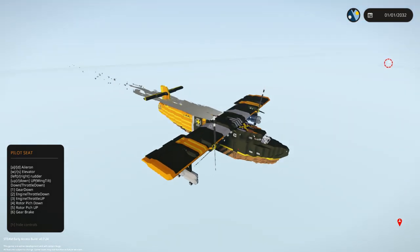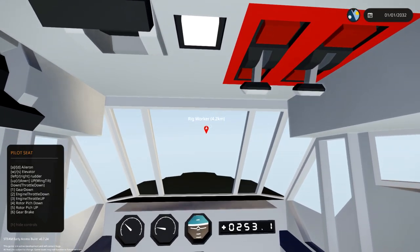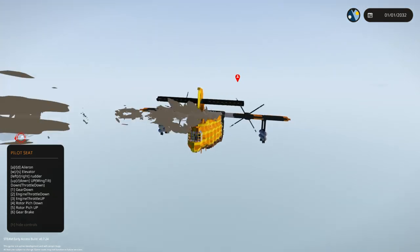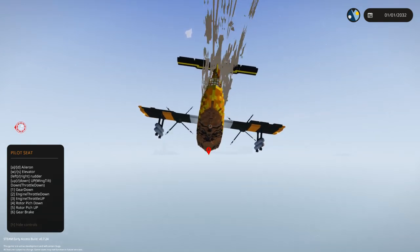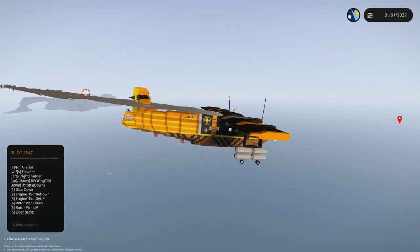All right, so it is worth mentioning that the tsunami is still rolling in, and we are still going in for the rig workers. So, not the rig workers. Yeah, they are rig workers. But for the downed helicopter people. So that's still going on. The tsunami's still there, and these dudes are still in the water. So we need to save them, get back in our aeroplane, and then get out of there without dying.